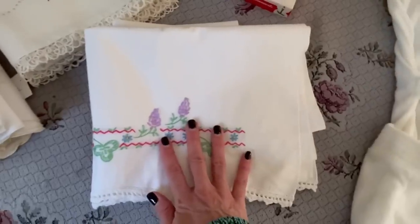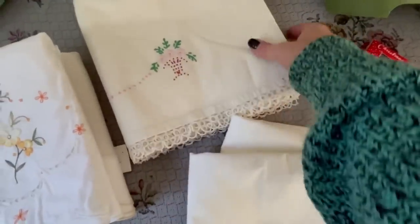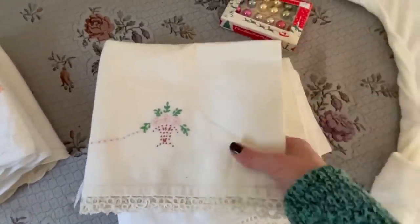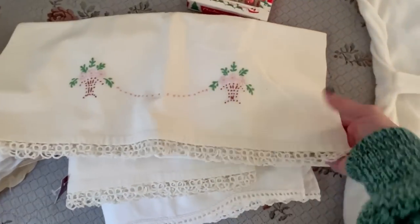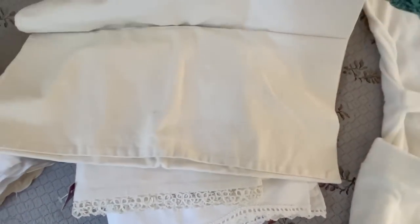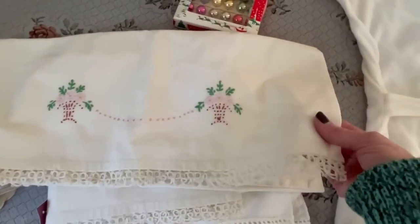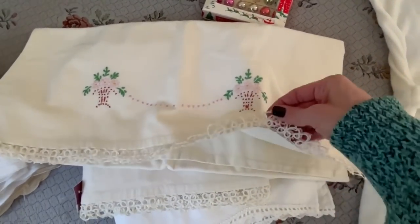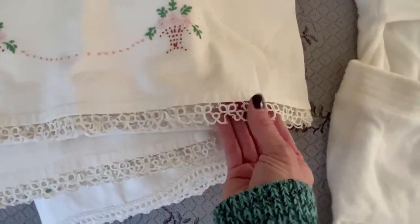I think these ones definitely are. These said that they were flour sack, and they are absolutely beautiful. They're really heavy cotton, so I am thinking that this is possibly made from a flour sack. I don't know for sure, but really pretty, would that be called tatting?